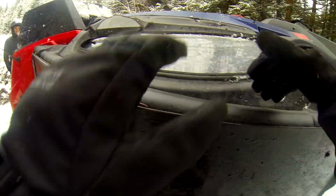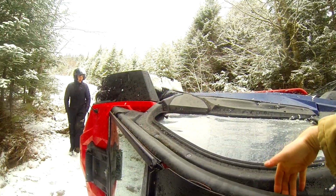All right. Is there any way we can get a strap kind of through here? Probably gonna need to put a winch on it.